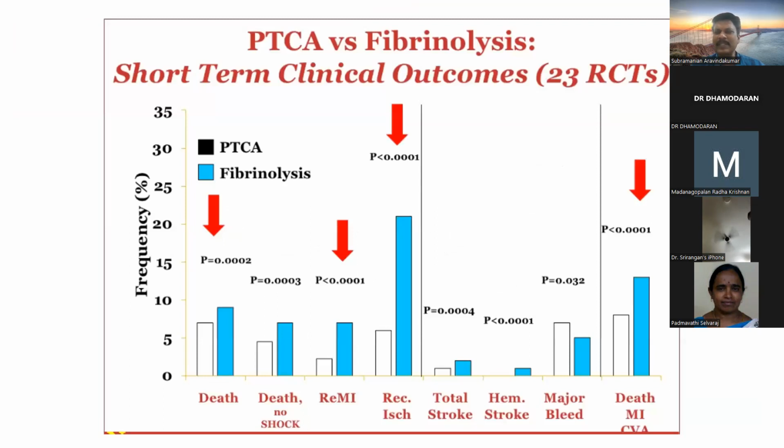So which is better, PCI or fibrinolysis, thrombolysis? This is the question we have, because both of these things are available in our treatment now. See here, PCI is much superior to fibrinolysis. Death is much lesser with PTCA, re-MI is much lesser, recurrent ischemia is much lesser, less amount of stroke, hemorrhagic stroke is not at all there. So death and MI pooled together, everything is far, far better with a PCI, not with fibrinolysis.